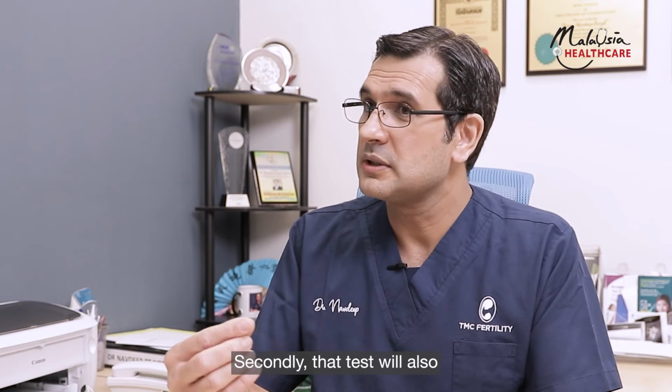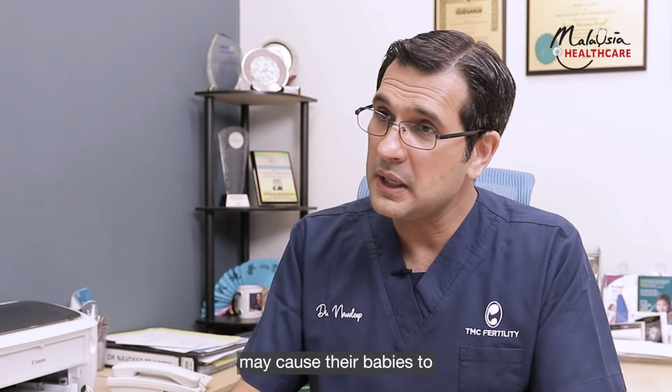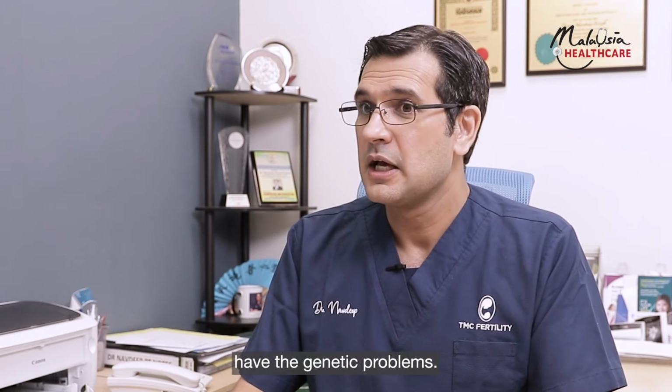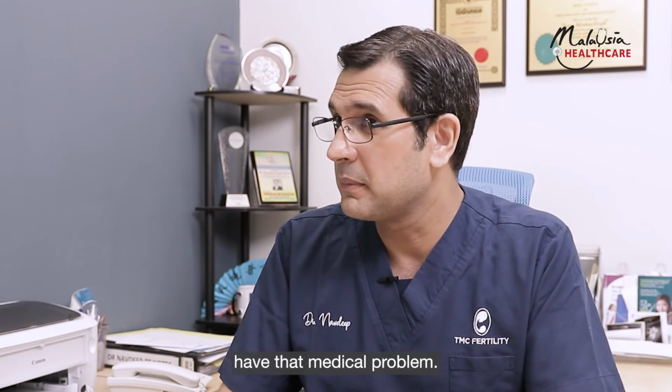Secondly, that test will also tell us what genetic issues they have, which may cause problems for them to conceive, or may cause their babies to have a genetic problem. Hence we are able to advise them on what tests they can do in future to ensure that the babies don't have those medical problems.